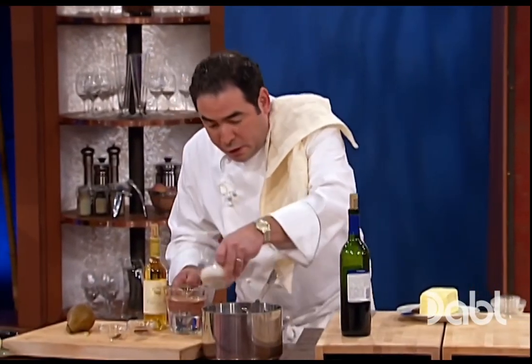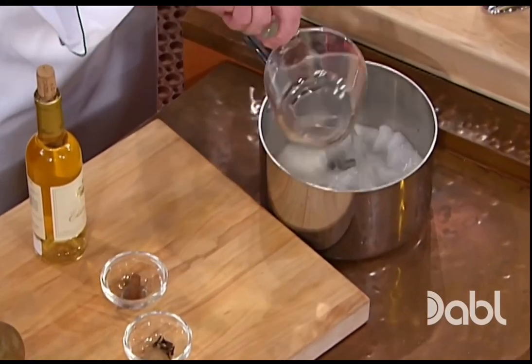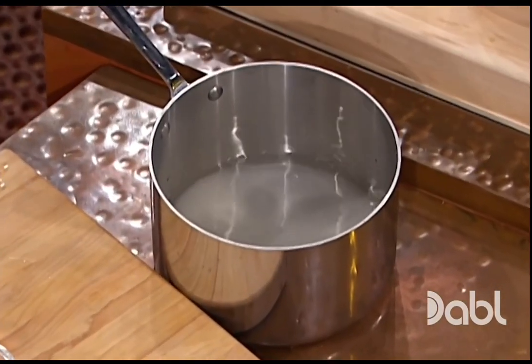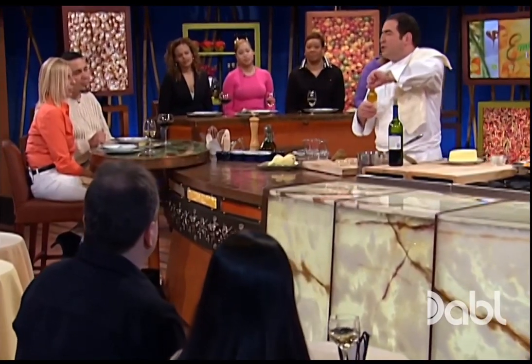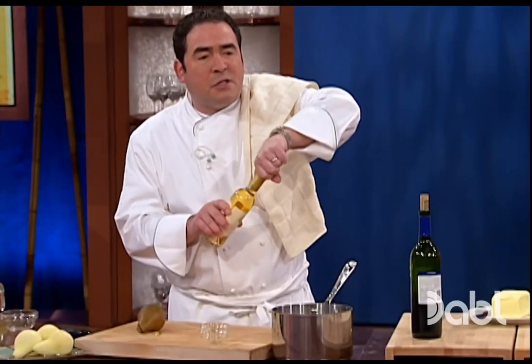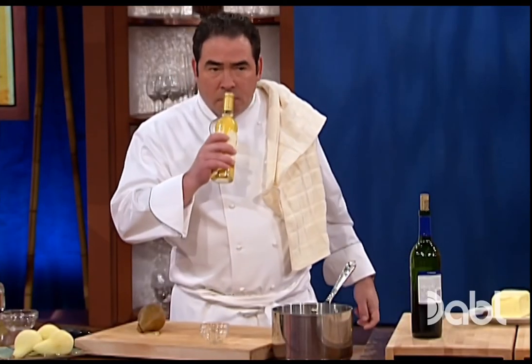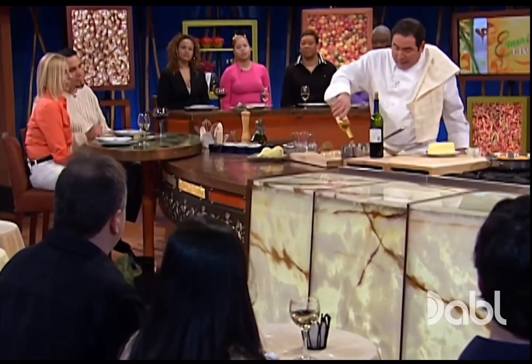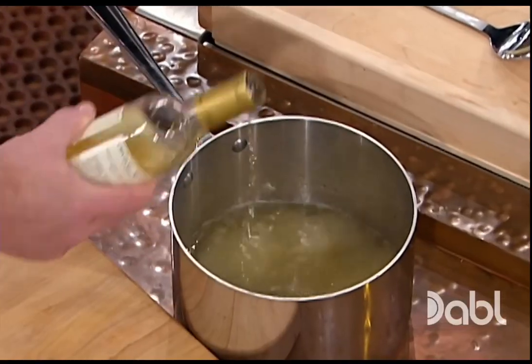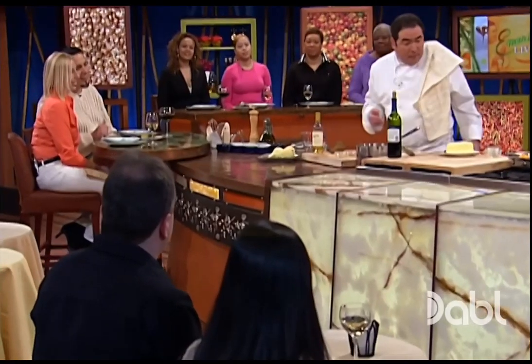Here's what we're going to do. We're going to take sugar, water, a few cloves, and a cinnamon stick. And this is Sauternes wine. It's a sweet wine. You don't have to buy the expensive stuff, okay? If you can't find a Sauternes, you could use a Riesling as long as it's sweet. We're going to add some of that in here. You know the motto, half and half.